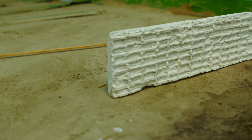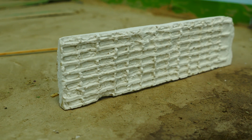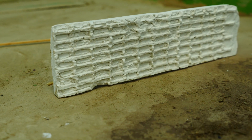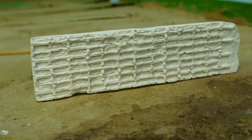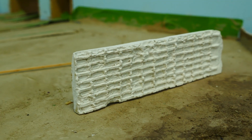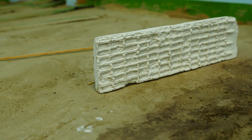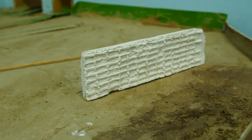I'll just show you real quick. This is the rubber mold and hydrocal poured into it. This is just a quick test that we did. I haven't painted it or anything. I think it would work, but maybe not real close up. We're going to see it well, but it does kind of work. So we could use that as some retaining wall, kind of mass produce it with hydrocal if we needed to.